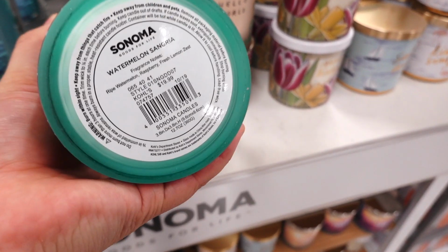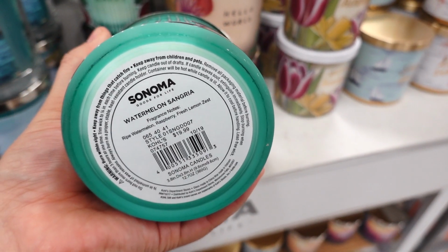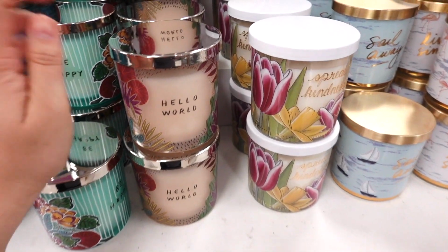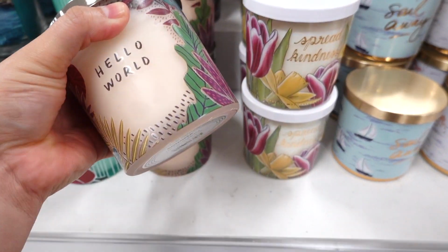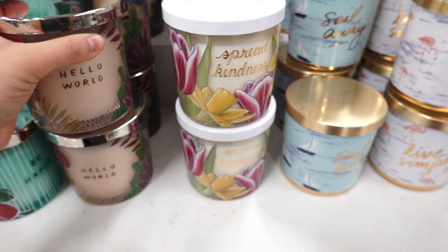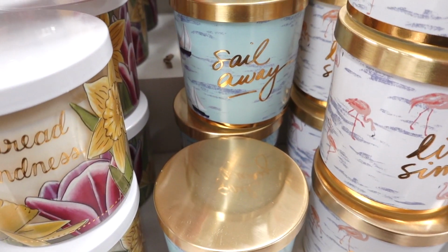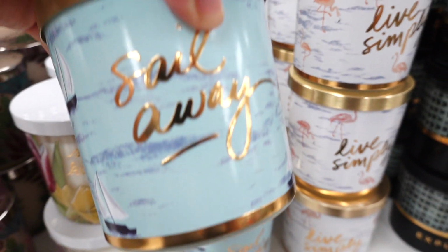Okay, so now I'm by their candles, and you guys know I love a cute packaging. This one says Be Happy. This one's in the fragrance of Watermelon Sangria. Sounds good. I could probably use a cocktail right now. This one says Hello World. Spread kindness. Oh my god. Sail Away. Oh my god, this is so cute.